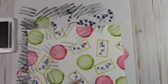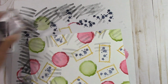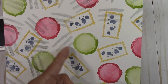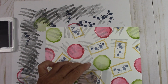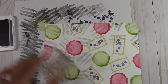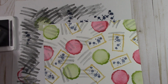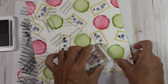I think I did one stamp on that one, but we were still okay, right? Okay. See right there where we had that white space? That's perfect. Because you never know how it's going to cut. Wait, I'm off the camera, right? Because I'm at the bottom. I'm getting into what I'm doing.